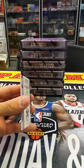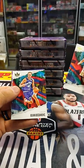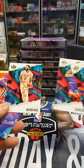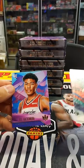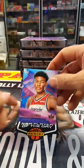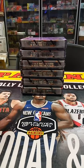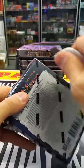Jokic. Sabonis. Brogdon. Anthony Davis. These are all base. And here's a Rui Hachimura rookie. Haven't seen a lot of him, only seen him a couple times. Logan. Okay. Number 11. Box number 11.